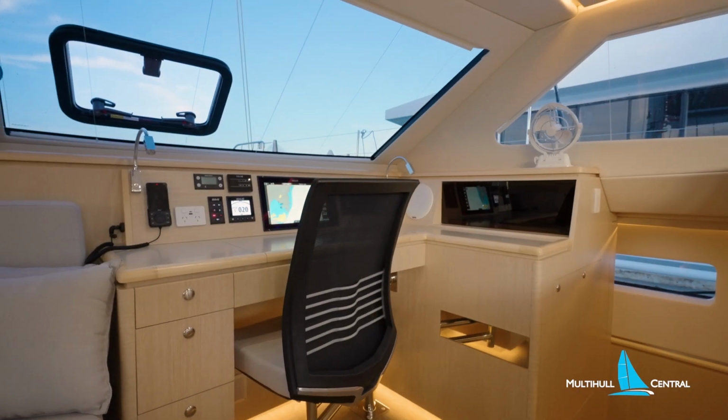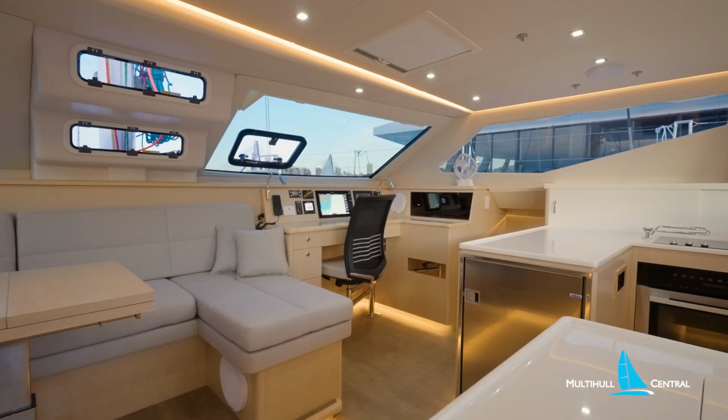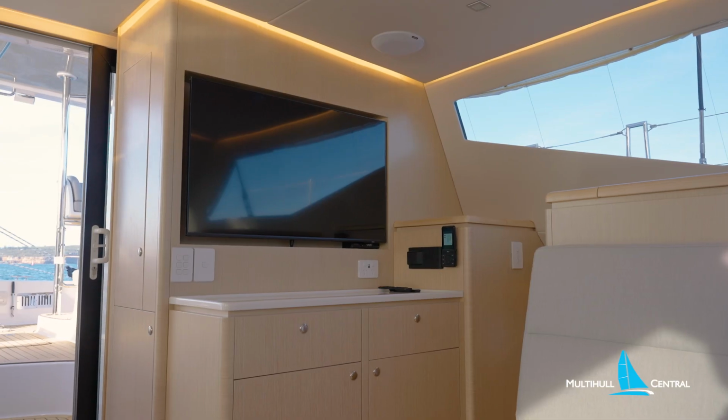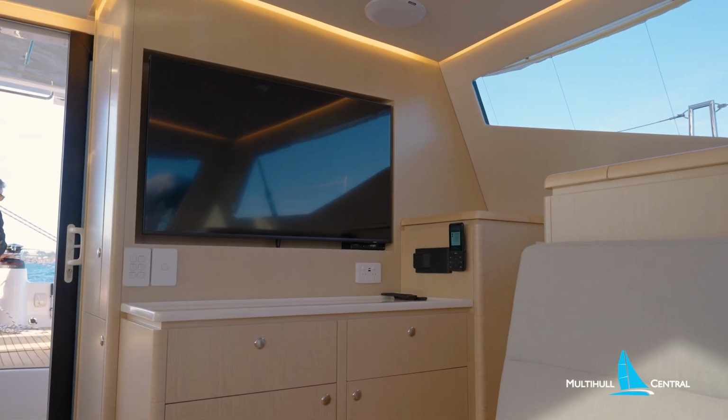The forward-facing nav station has space for an excellent array of navigation aids, and wide panoramic windows surround made from toughened glass, not perspex, while there is a large 43-inch TV and entertainment system built in.